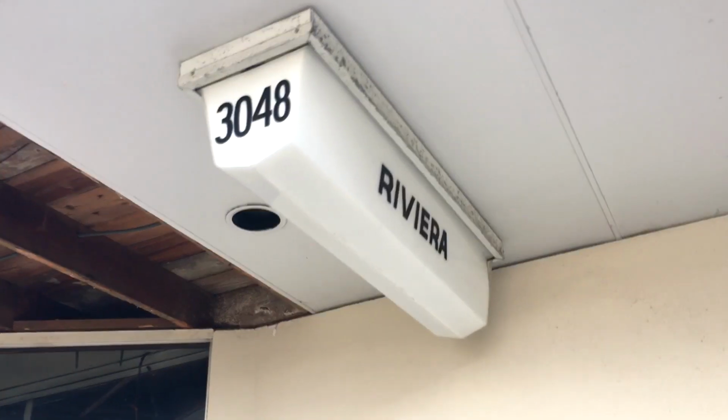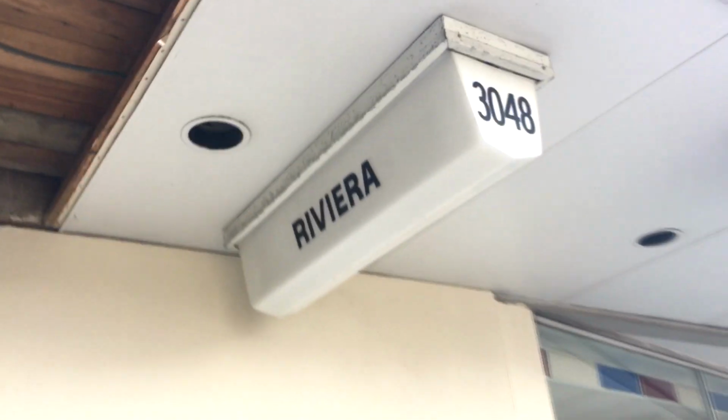Wait, what is this? Riviera. Look at this. I wonder if that was one of those gambling places or something. I can't even tell what this one says. This one, everything's totally gone here. That was for the mystery place. That might have been a recruiting center or something. And this one's totally gone too. Let's look at the other side real quick here.